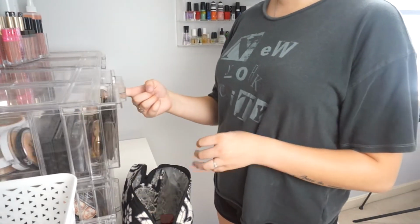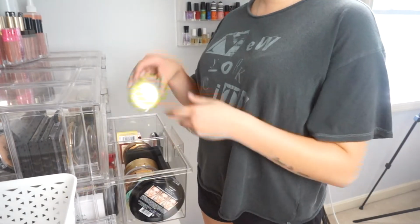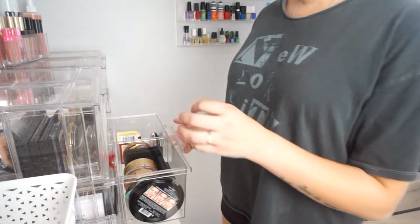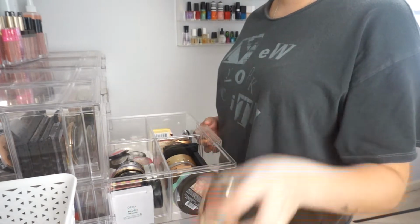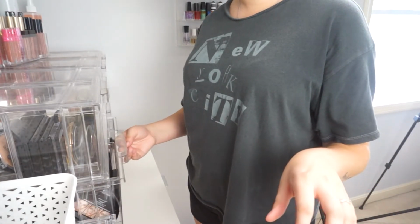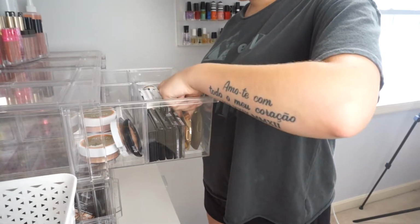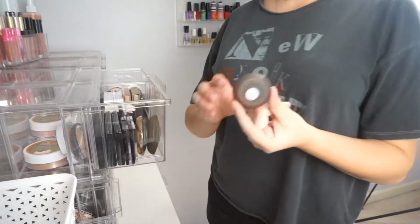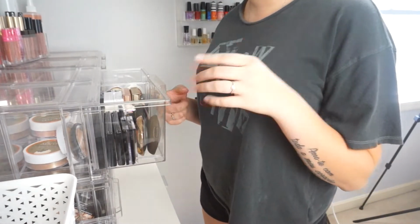For bronzer, I just organized this one, I'm all confused. For bronzer, I'm just gonna bring my Physicians Formula Butter Bronzer because I know I love it. And then for blush, I'm gonna take Milani Luminoso. And for highlight, I'm going to take my little mini, this I always take on trips with me. It's a little mini Becca Moonstone. I always take that when I go on a trip.